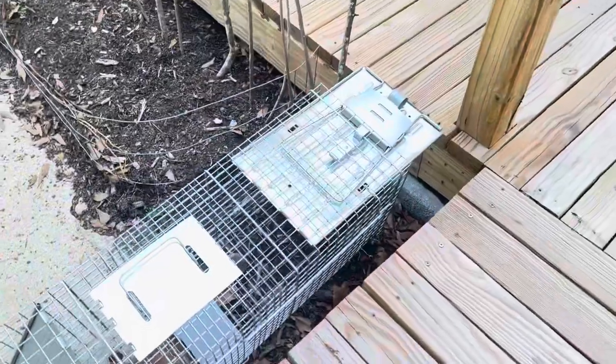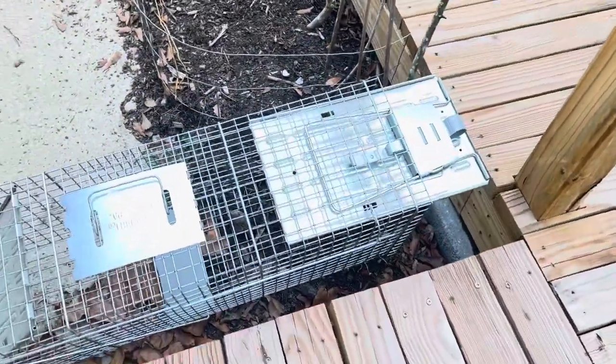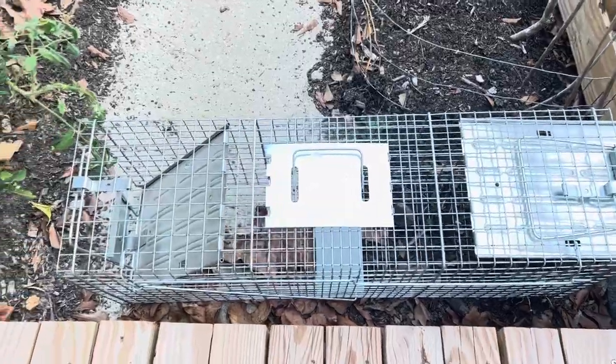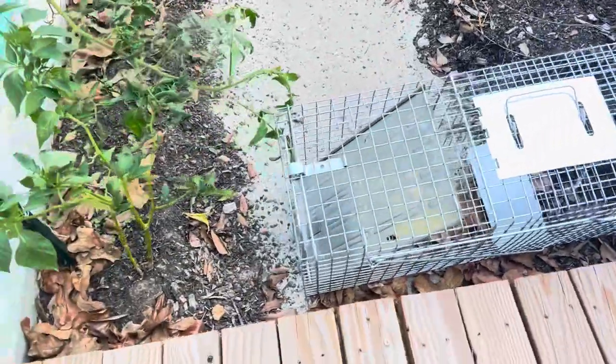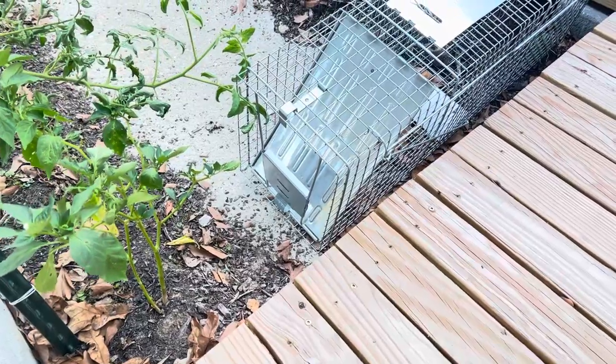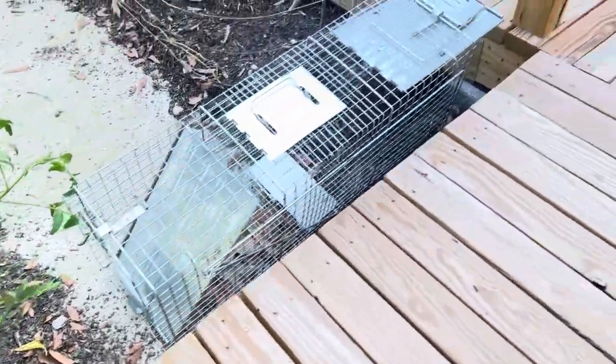Okay, about that armadillo problem I had. I bought me a cage. It's a cage that works on either end, so it could technically catch two animals. I got it today, and I hope that it works. I need to catch this thing. It seems really well built.